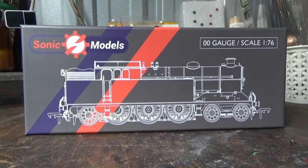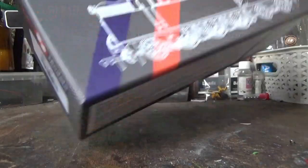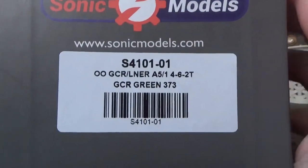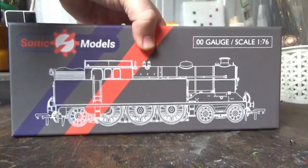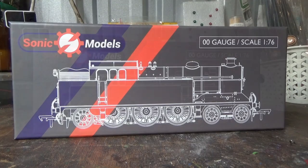Now, I didn't rush out and pre-order one of these exactly when they were first announced, but I did want one of these. So literally prior to its release I pre-ordered one, and it's now arrived. And the version I've gone for is number 373 in the GCR green livery. So, without any further ado, we'll get this model unboxed and down on the layout, because I'm itching to just get this model on the layout and get it running and have a look at it.